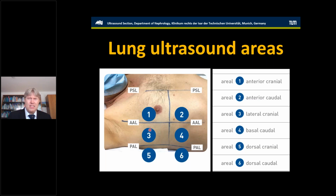They are really cute ones and very, very complete ones, but they're taking a lot of time. And the thing is, in COVID-19 patients, you have to be quick and you have to be reproducible.